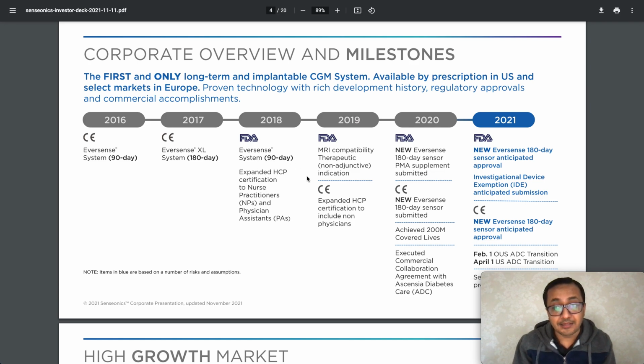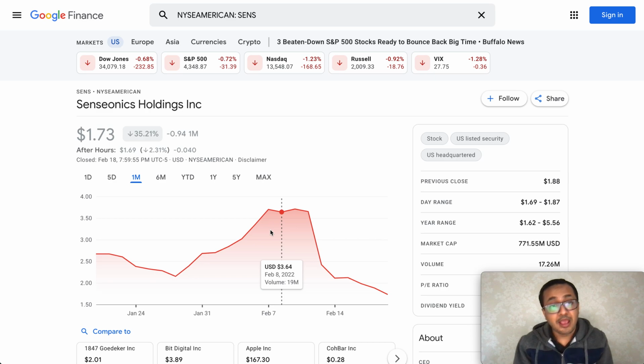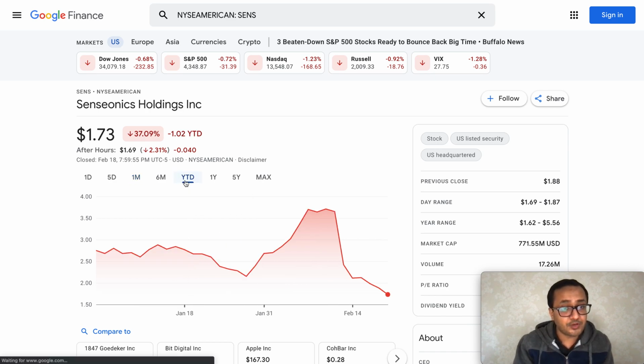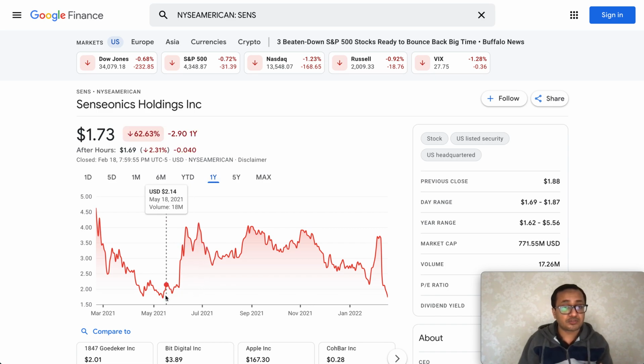Now, what else is going on? This approval target timeline was actually 2022, which was one of the big catalysts we precisely talked about, when we bought the stock. Even though the market was down, many of us doubled our investment in just a couple of weeks, which is massive. Now, year to date, we're down 37%. For 1 year, we're down 62%, but once again, this is a penny stock, risk versus reward.